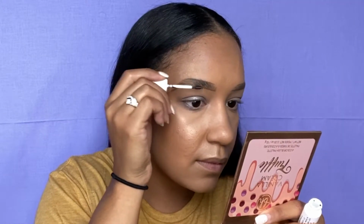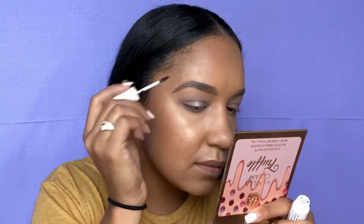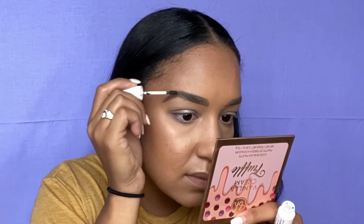A tinted vegan brow gel formulated with thickening heart-shaped fibers and conditioning hemp-derived cannabis seed oil for long-lasting fullness, shape, and definition.